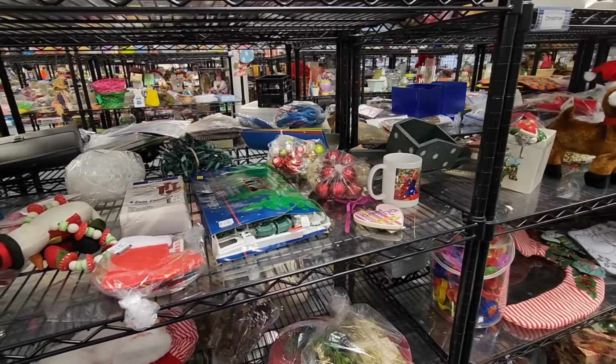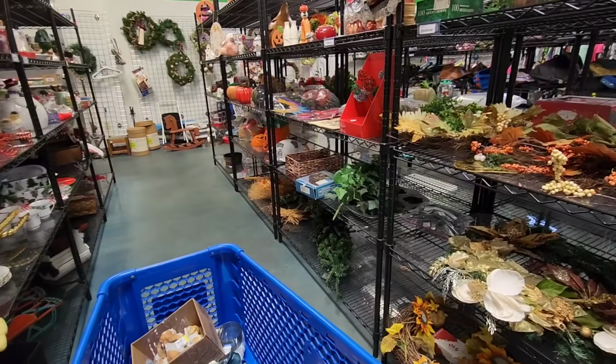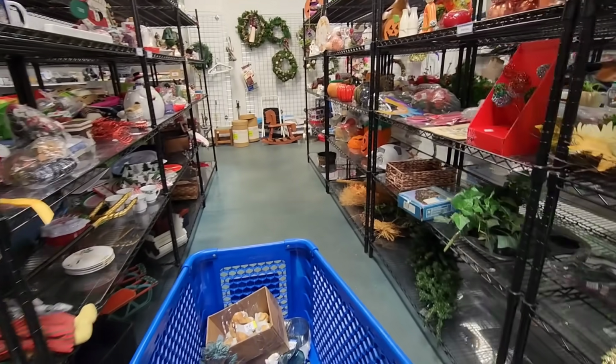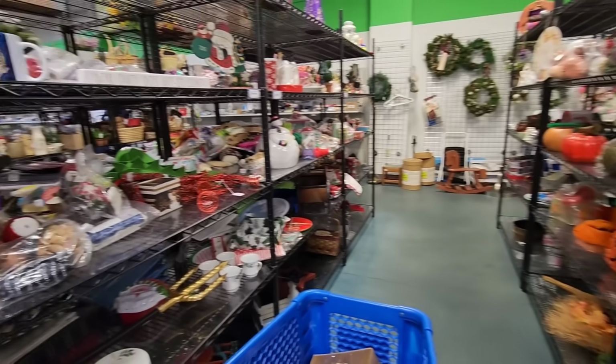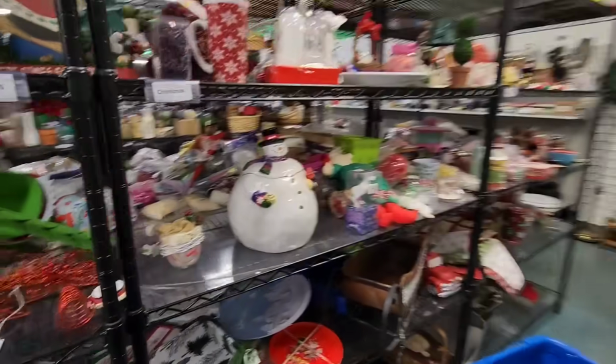Here we are over in the Halloween section. I'm still looking for Valentine things. Valentine things are very hard to come by, I feel. I was kind of giving you a look at the shelves. There were other people shopping. It was just very nicely spread out, this store. It's not crowded and people aren't on top of you.